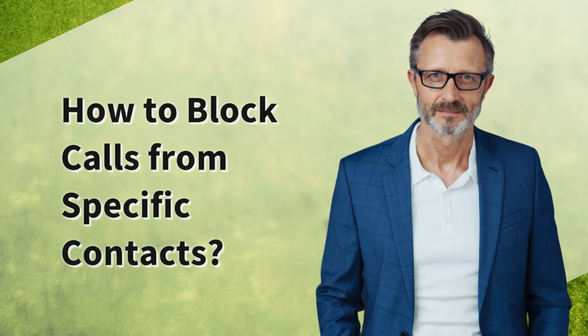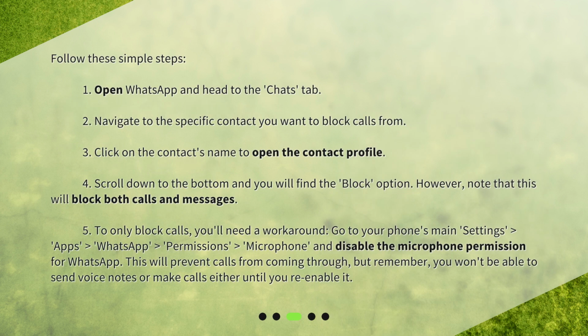How to block calls from specific contacts. Follow these simple steps. 1. Open WhatsApp and head to the Chats tab. 2. Navigate to the specific contact you want to block calls from. 3. Click on the contact's name to open the contact profile. 4. Scroll down to the bottom and you will find the Block option. However, note that this will block both calls and messages.